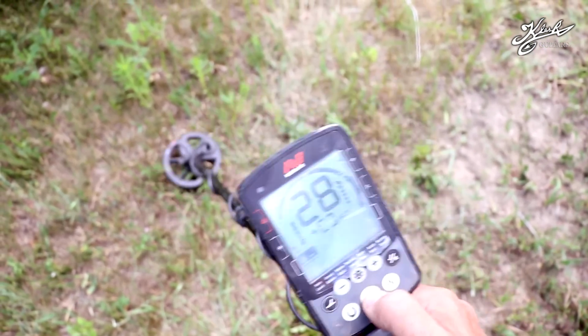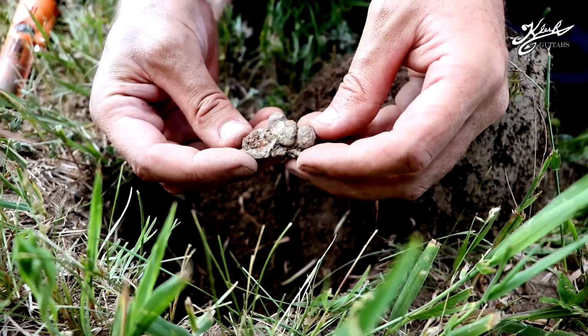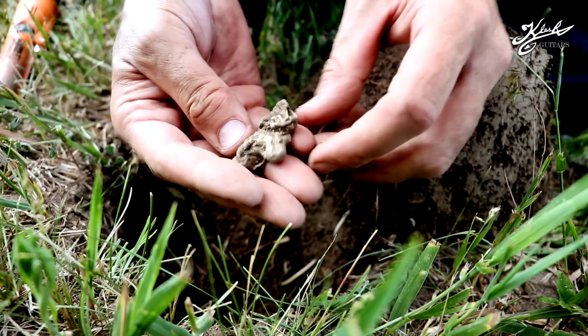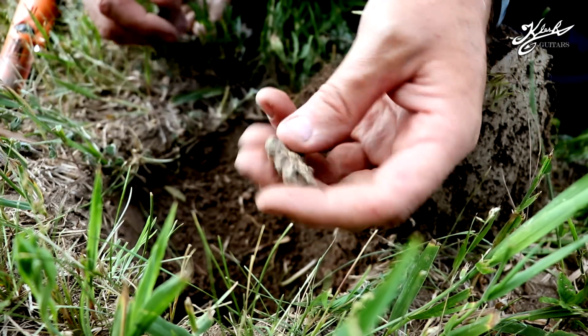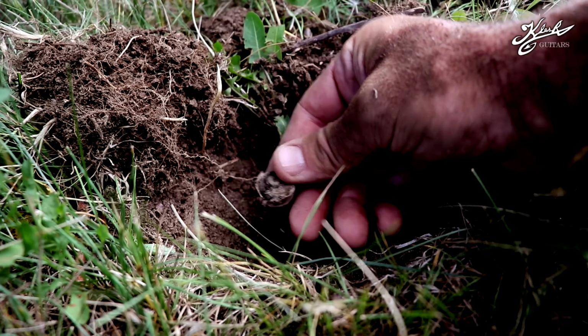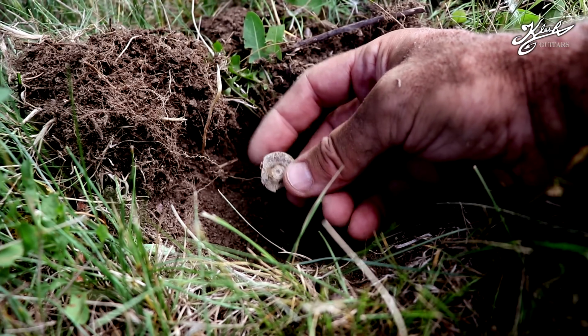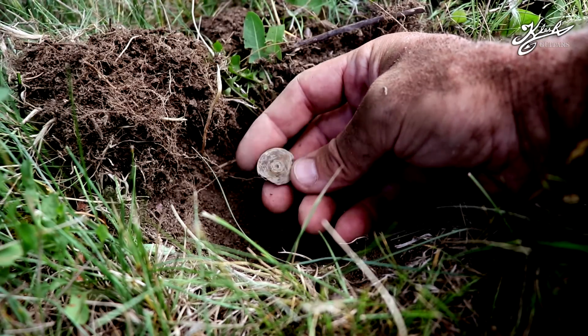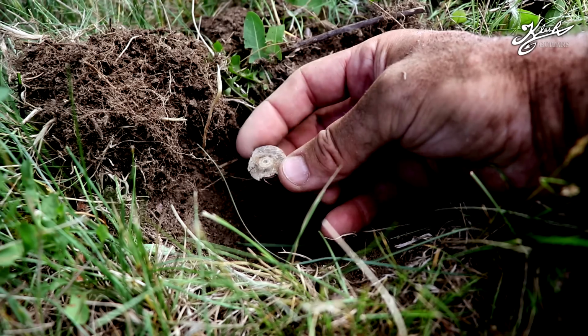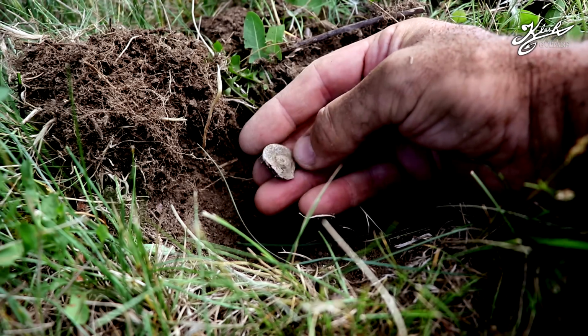I'm getting a faint 23, 24. Not sure what this could be. Let's find out. All right, that is just a piece of molten, feels like aluminum, really light. Still pretty cool, I guess. It's kind of deep. All right, this was ringing up 13, 14. I thought it might have been like a nickel or something, but as you can see, not far from that other bullet casing, we have a shotgun shell. Now I know that you can date these and stuff, but this one's kind of toasted.